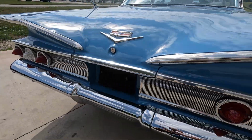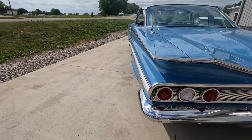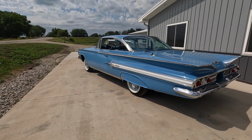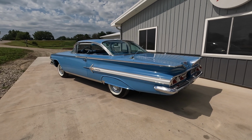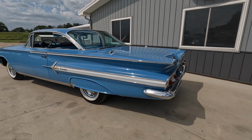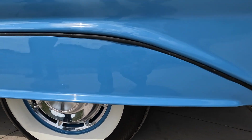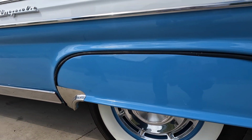I love the blue with the white accent stripe in the quarters. Yeah, I'm glad it doesn't have a white painted top. I'm glad it's all blue with just a little bit of white in it. And the white walls. Wow. Classic car. Driver's side is just as straight and nice as the passenger side.